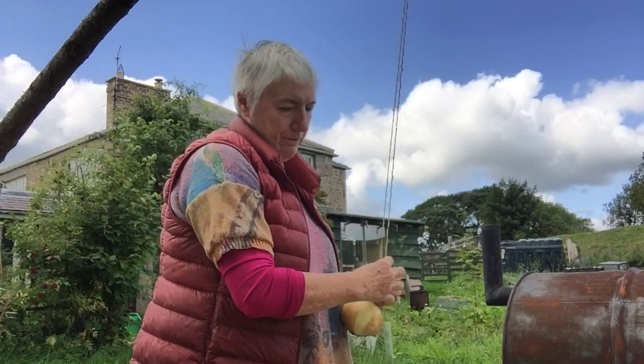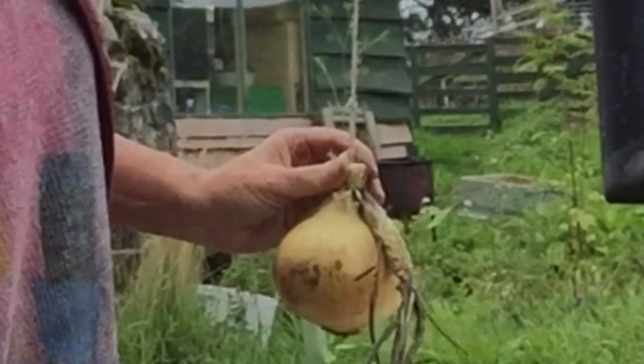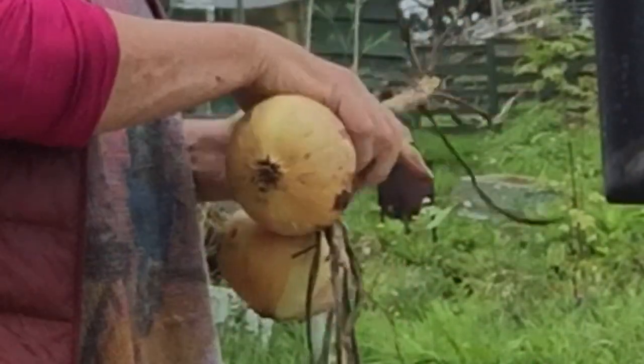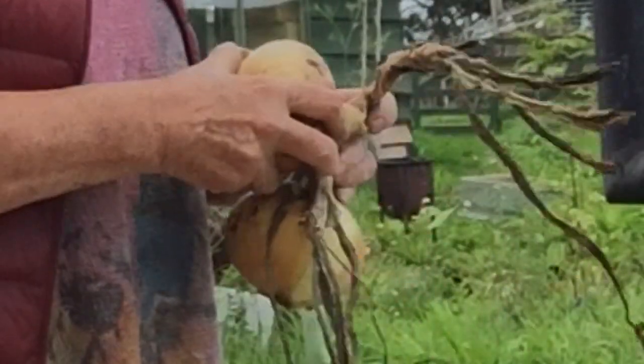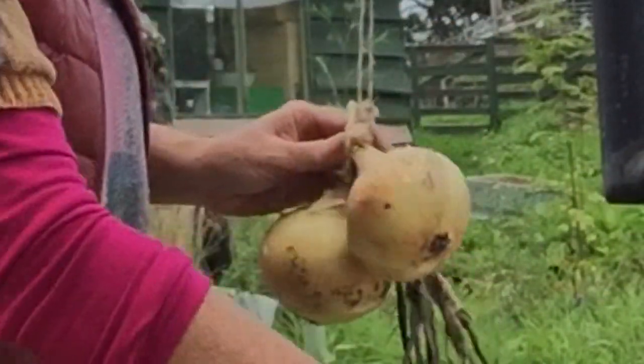This is a method my dad taught me, in fact, how to do this. And it helps the onions to dry out more and stores them, because you need to store them somewhere out of the way, and hanging up's a good way. So I've got a very strong piece of string. This is incredibly strong nylon string. It won't break. I used to do it with baler twine, but I've got this stuff also from my dad.